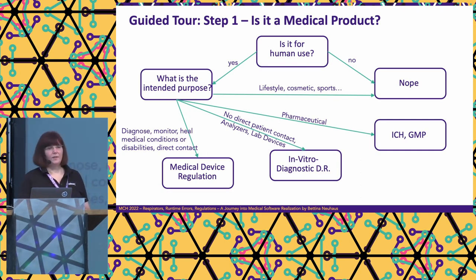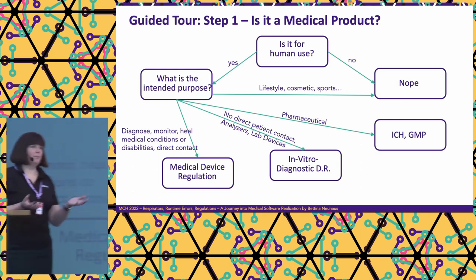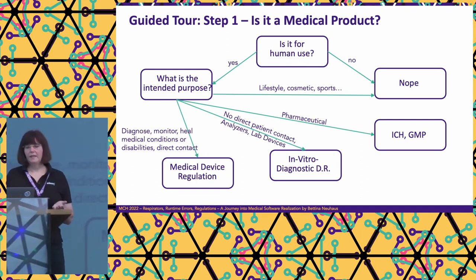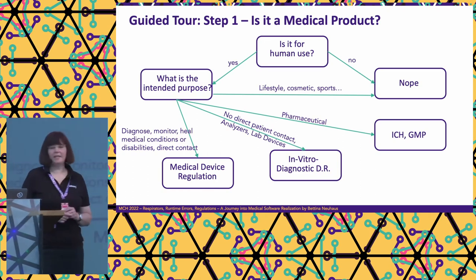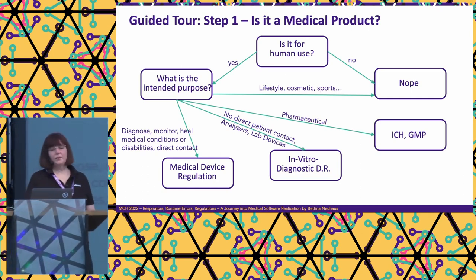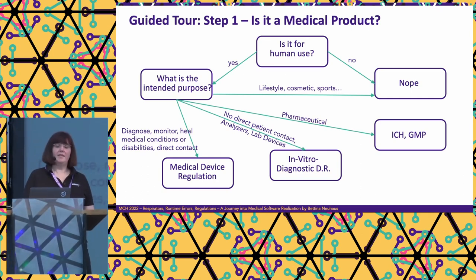If it's not in direct contact, lab material and so on, analyzers somewhere else, not in direct contact with the human body, then the in vitro diagnostic device regulation is the one to go for.